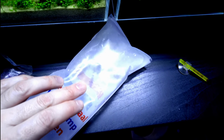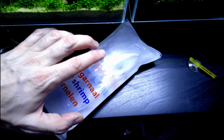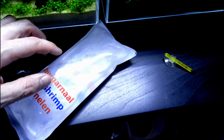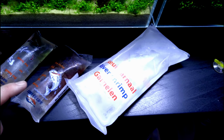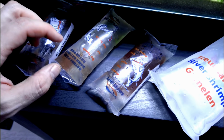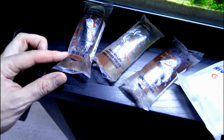This is feeder shrimp or river shrimp. They live in brackish water on the edges of rivers and whatnot, so they're not actually able to live in freshwater for long, so they work really well as feeder shrimp. We've got bloodworms, we've got water fleas, and we've got blackworms, which aren't black, surprisingly.